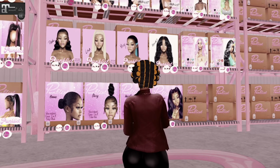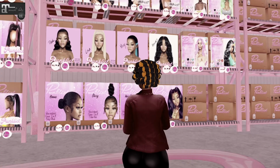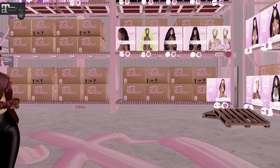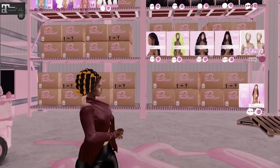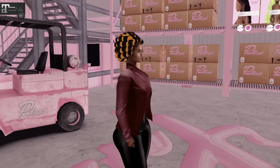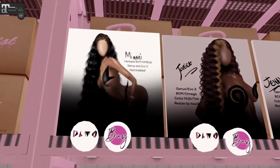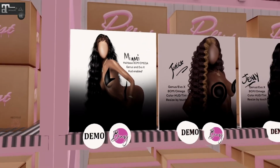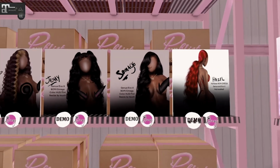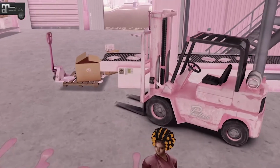Trying out some new hair from Punklist. I guess Fabrixquare has rebranded to Punklist, which is much easier to say. I speak French, but that word, I can't even. So, yeah, I'm going to try out these two hairs that I saw. This one, Miami, and this one, Samaj, because I really like the way they look, especially for summer.